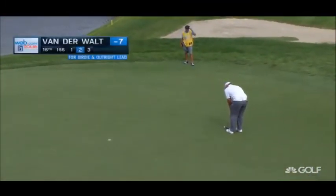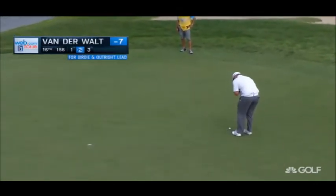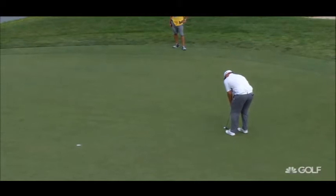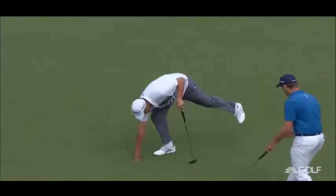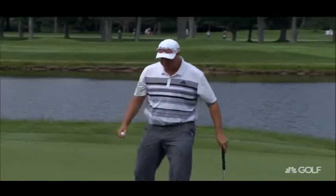Well, this is a tricky little slide. I got to match the line and the speed and have quite a bit of borrow from the left here. Severely sloping green from back to front. Just to get to 8-under and sole possession of the lead. I know it's only the first day, but certainly building off confidence from last year. Oh, beautifully done. Absolutely loving Cleveland, I'd have to say.